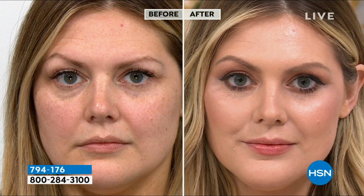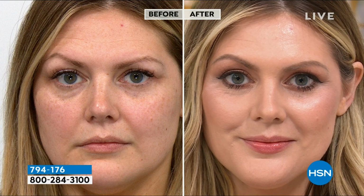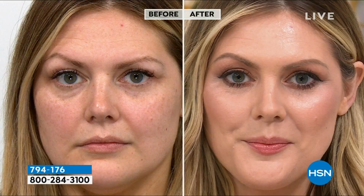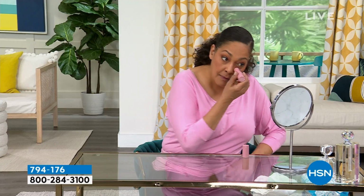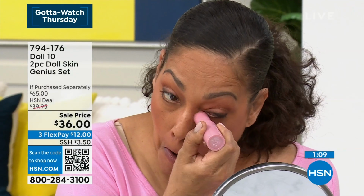See that glow? That little radiance, that little glow. That's what you see when you see celebrities photographed, on the red carpet, at all the movie premieres. You're like, why are they glowing? How did they get that beautiful glow? This is how you get it. Okay, Kirsten's going to show us how she gets that red carpet ready look.